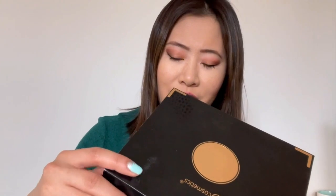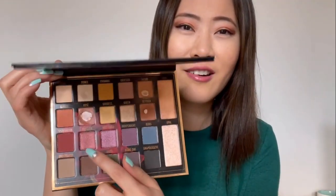Then I have 2 shades in my BH Cosmetics Silvagani palette. What are the chances, right? So the 2 colors here are S Club and Rosé. I kept calling it Rose because I didn't see it spelled the right way, I guess. It's actually Rosé. And look at that pan. That's crazy. Look at how big that pan is. I hit pan on it and I just kept on using it because it's a pretty color.